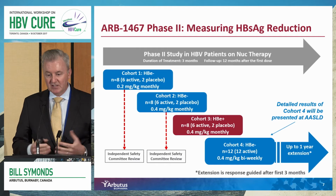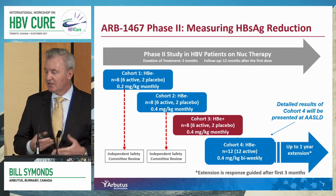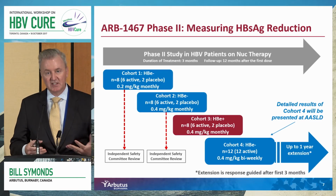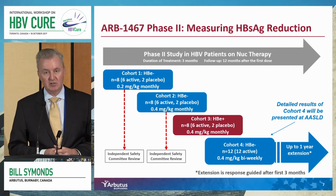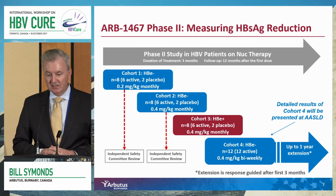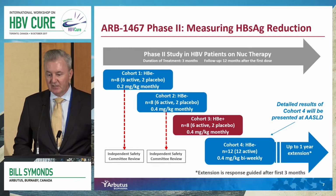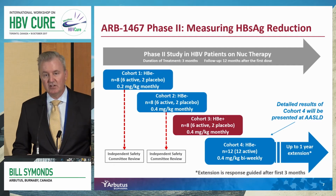We actually ran the study in hepatitis B e antigen negative patients as well as positive patients because we wanted to compare e antigen negative and positive at the same dose level. So it was a dose escalation. We started out on the upper left there at a 0.2 mg per kg dose monthly in e negative patients, cohorts of 8. We then escalated after showing safety and activity up to the 0.4 level, again in e antigen negatives, and then we concurrently enrolled another cohort of e antigen positive patients in the red.